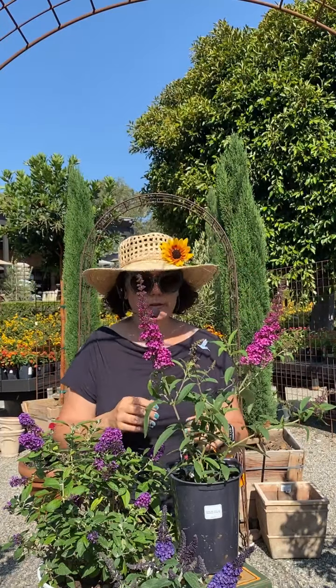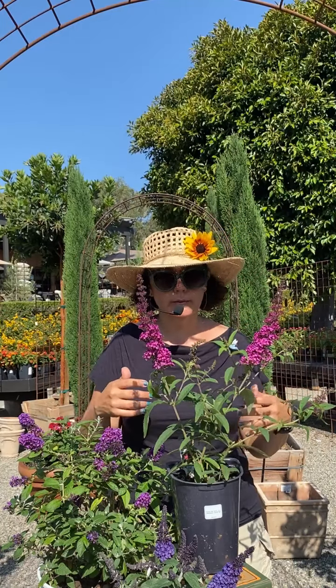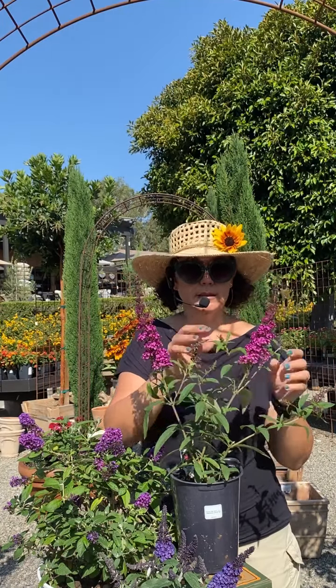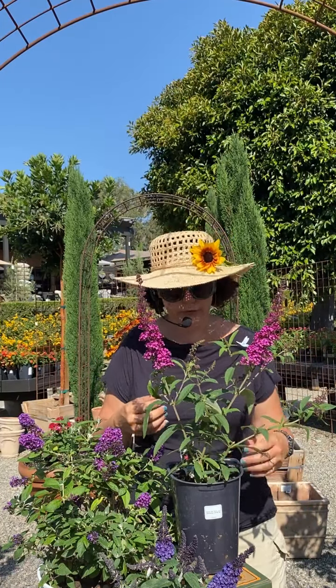If you're trying to get it taller, that's what you want to do. But if you're trying to keep it compact, you can go down 2 or 3 or 4 or 5 or all the way down to the bottom. So like I said, it's a little bit of art and a little bit of science, because if you know how it grows, then you can make better decisions on how you prune it.